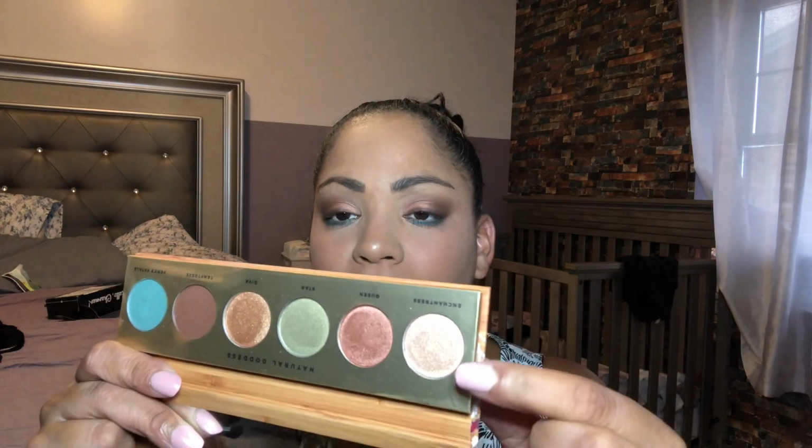So now I'm done with this. Well, I'm not done, but almost done with this palette. Actually, I'll do it now. I'm going to take this MAC brush. It's an angled brush. I don't know what kind of brush it is because it has no writing on it, but it's a MAC angled brush. And I'm going to take the color Enchantress. That's like a tongue twister. And I'm going to put that in the inner corners of my eyes.